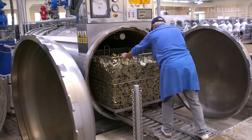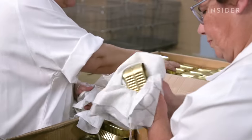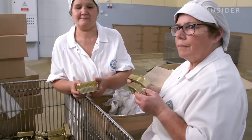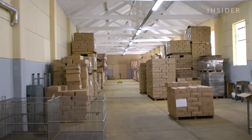These are the only two machines at the factory. These two ladies are in charge of quality control. They do that by listening carefully to the sound of each tin. This is the sound of a good tin, and this is a bad one. Tins are stored for at least 3 to 6 months.